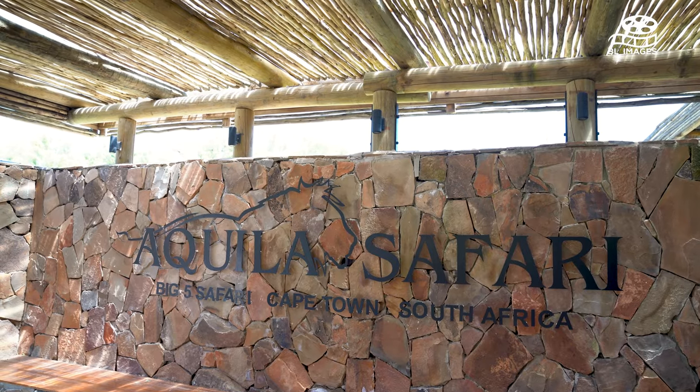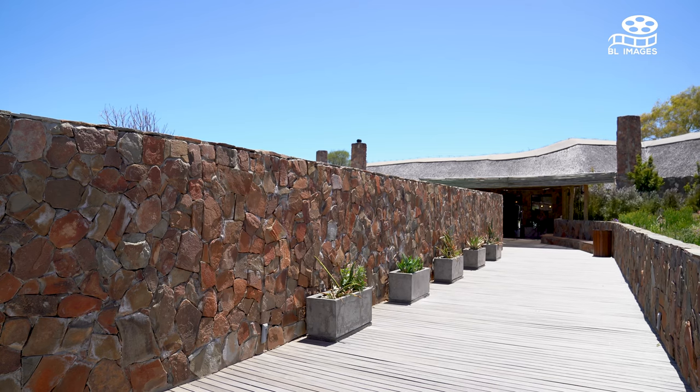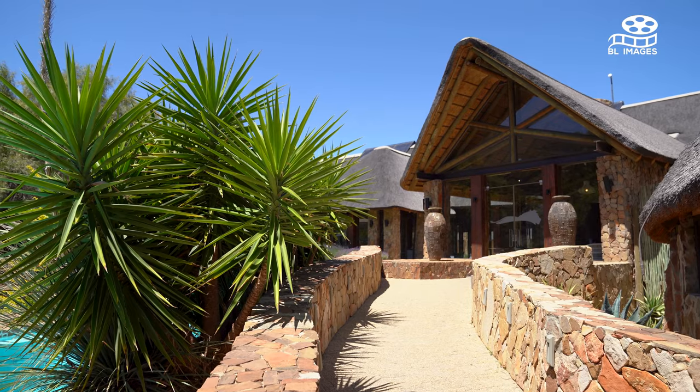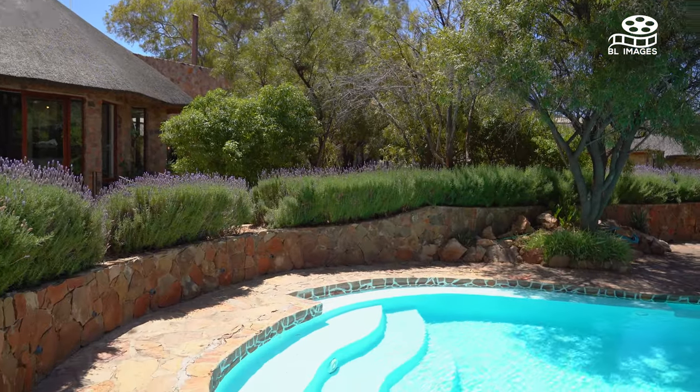Aquila is home to the Big Five, and today we get up close and personal with these majestic creatures. Lions, elephants, buffalo, leopards, and rhinos. It's a wildlife lover's dream come true.